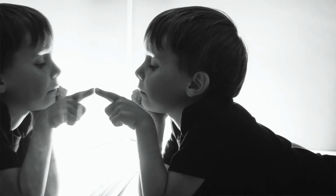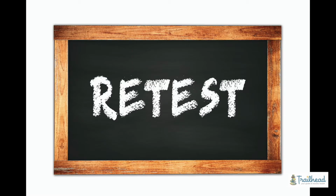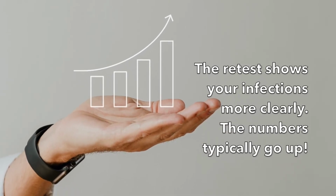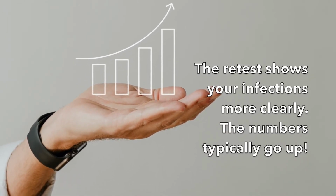So what we do is you take your first test, and then you go through a trial of care. Let's say 2-3 months. Then you retest. Now what happens most often here, because remember, these co-infections are subverting or reducing adaptive immunity, well, if you start to pick at them, you can negate that adaptive immunity suppression. This means the antibodies will come up. So on the retest, what happens to so many patients in our world is the retest shows it more clearly, meaning the numbers typically go up on retest.